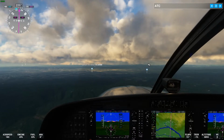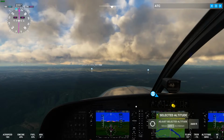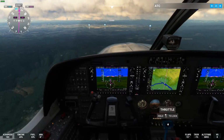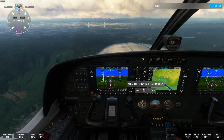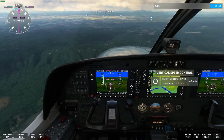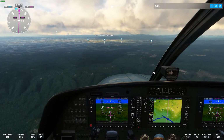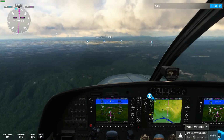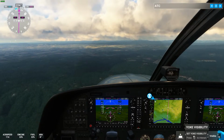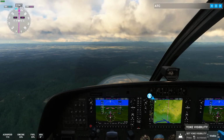Alright, so coming up to the approach, it's at 1,200 feet. We're going to knock our elevation down a little bit more here. We'll reduce our throttle and possibly even increase our vertical speed. So 12 nautical miles to go. We're going into the Portland Hillsborough airport.